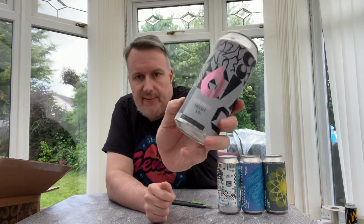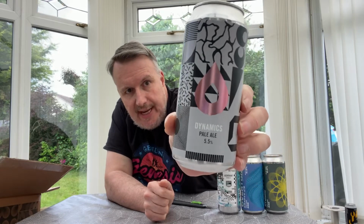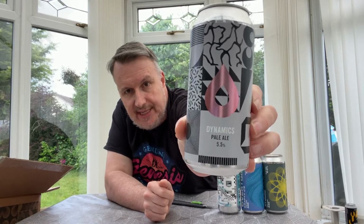Next one. Okay, we've got a beer from my favourite brewery, Polly's. This is a Pale Ale. It's got Azacca, Citra, Columbus, and Nelson Sauvin in it. This one's called Dynamics. Always look forward to Polly's. As I said, for me, I think they're my favourite brewery.